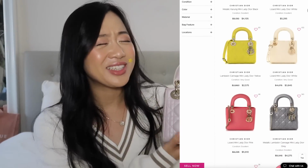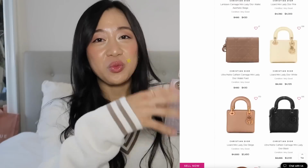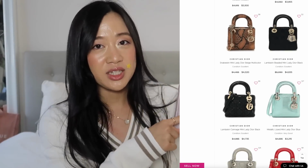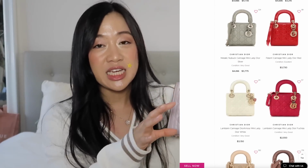You know what's crazy is at the time when I wanted this, I was debating between the Pink Lotus and the pearlescent gray one, and then I ended up going with the Pink Lotus just because it was more special. But I actually do want to add the pearlescent gray one too, and actually on the website right now there are a couple pearlescent gray ones that are under even the price that I paid. So even with tax and above, obviously I didn't pay a flat $3,800. I've seen a couple listings where this is $3,800, $3,600, and the condition is excellent.